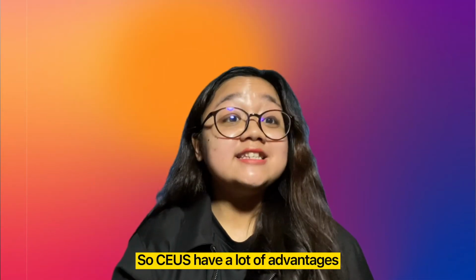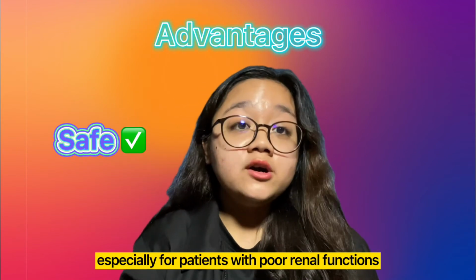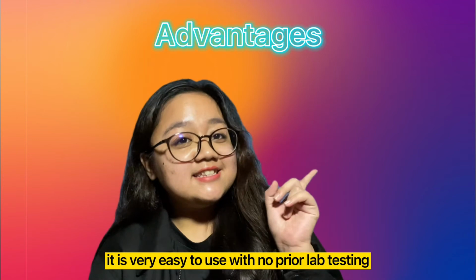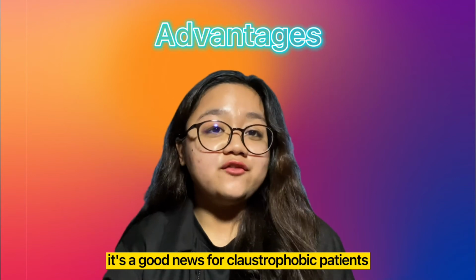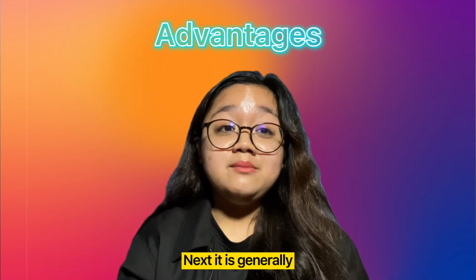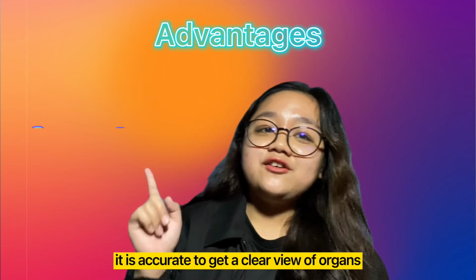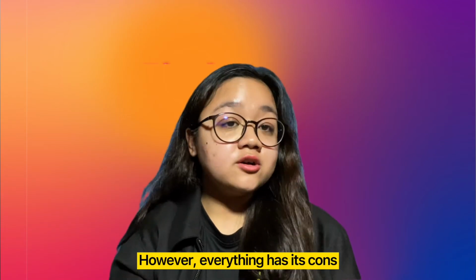So, CEUS has a lot of advantages. First, it is safe to use, especially for patients with poor renal function, because ultrasound is a non-ionizing radiation. Next, it is very easy to use with no prior lab testing. It's good news for claustrophobic patients because there's no need to be in an enclosed space or loud noises. Next, it is generally more affordable compared to MRI and CT scans. And lastly, it is accurate to get a clear view of organs that don't show up in MRI and non-contrast ultrasound. However, everything has its cons.